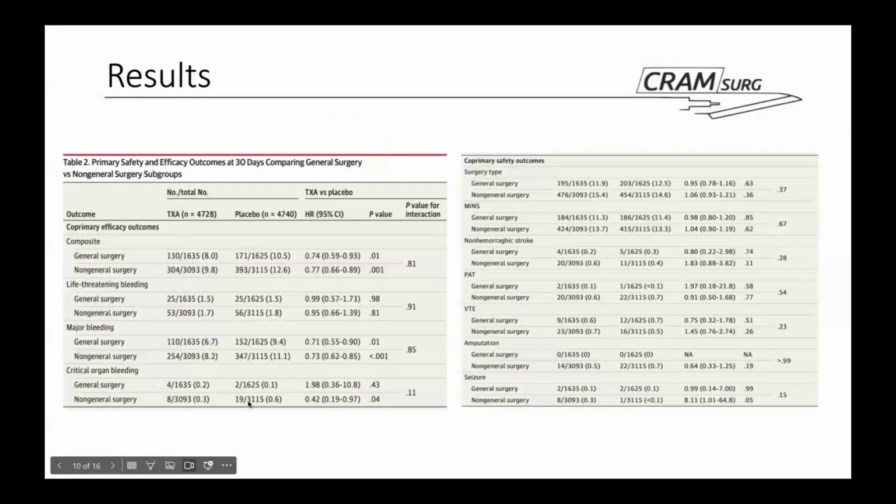Looking at the results for the primary safety and efficacy outcomes, on the left they have mentioned the efficacy outcome, which shows that the composite bleeding outcome for general surgery is less when tranexamic acid is used than with the placebo, with a hazard ratio of 0.74 and a p-value of 0.01. In non-general surgery patients, they have observed the same effect. Coming to the right side, they have shown the composite safety outcome, where the tranexamic acid and placebo groups did not show any difference in the safety outcomes for general surgery as well as non-general surgery patients.